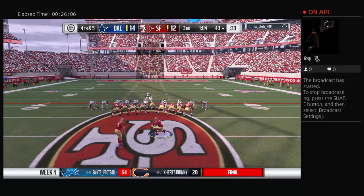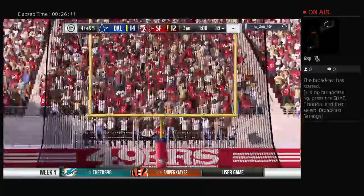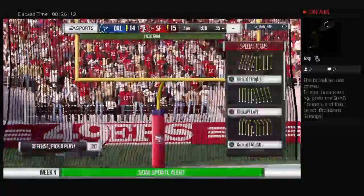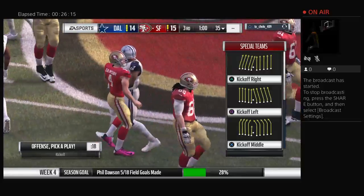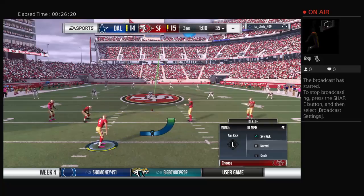They spot it on the midfield stripe, so it is a 60-yard attempt here. And Dawson's kick is good. And that right there is something we've seen, I don't know, 15 times in NFL history. That will officially go down as a 60-yard field goal.